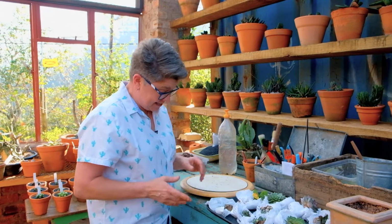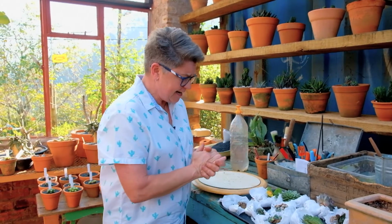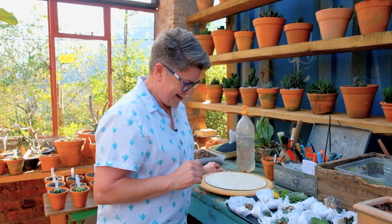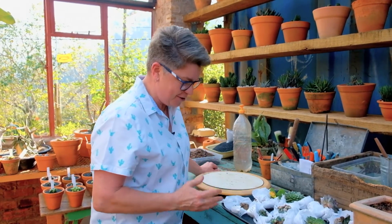But I'm delighted that a lot of the Conophytums that I ordered have come. It's nowhere near the full range, you know. And I think, like any collection, there's always something that you always want, and that's on that list, but you just don't have it. So today they've arrived, so it's best that I get them planted up.